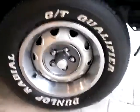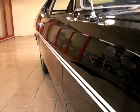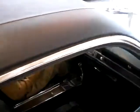Riding on the correct rally wheels with steel belted raised white letter tires. The body and the paint on the car are absolutely beautiful. All the glass in the car appears to be original glass and in excellent condition. Vinyl top is in very nice shape. No apologies there.